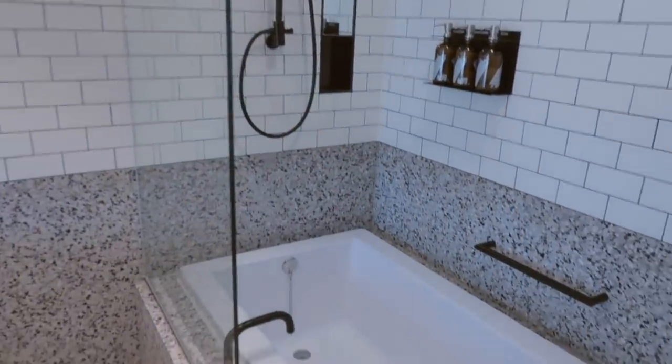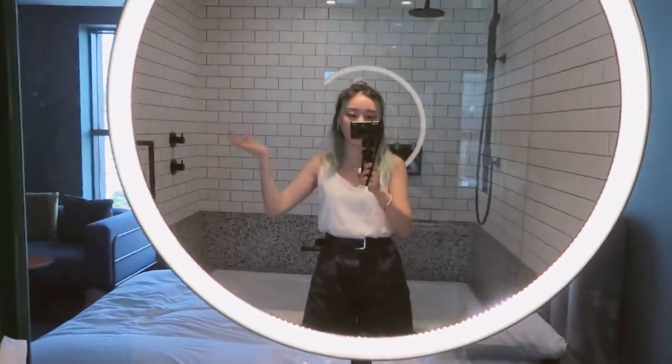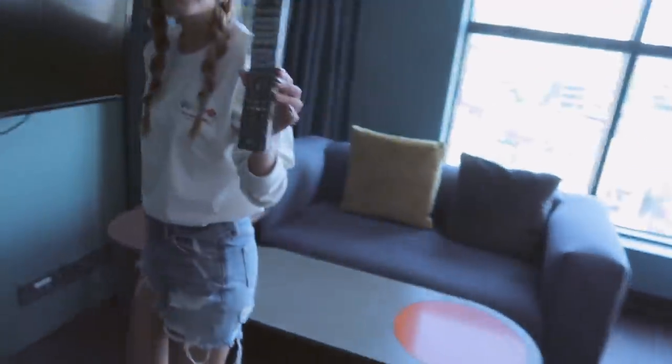And then we got the bathtub here. Yes, I can't wait to take a bath here today. I love how all the accent is like matte black. Yes, look at that. The rainfall shower head. And then over here, we got the main mirror for the bathroom. And they have a lot of deep green accents everywhere, which I like. Matches my hair.